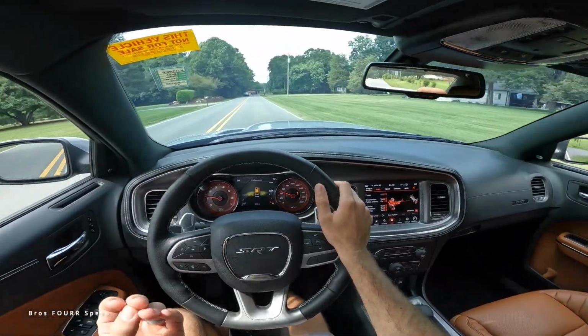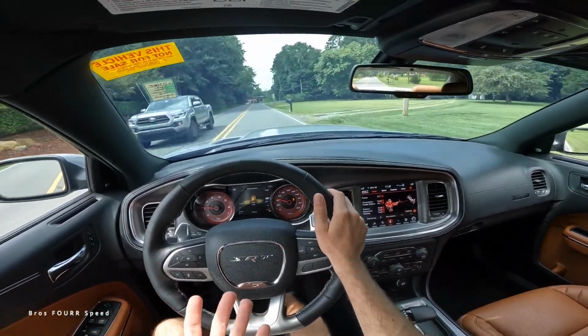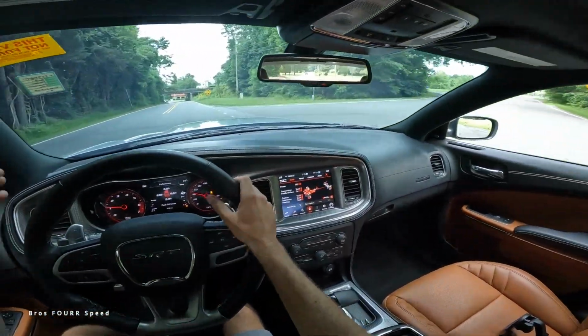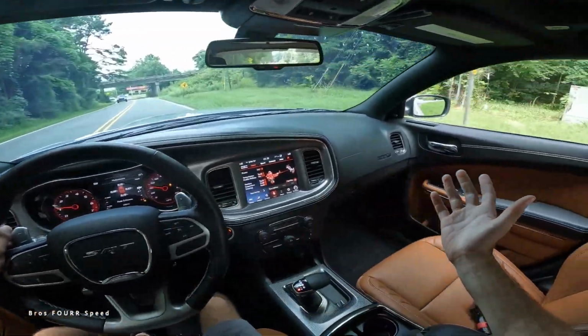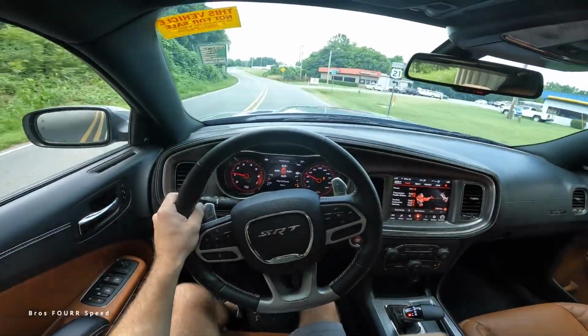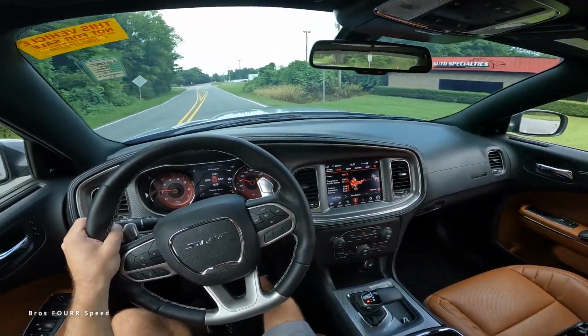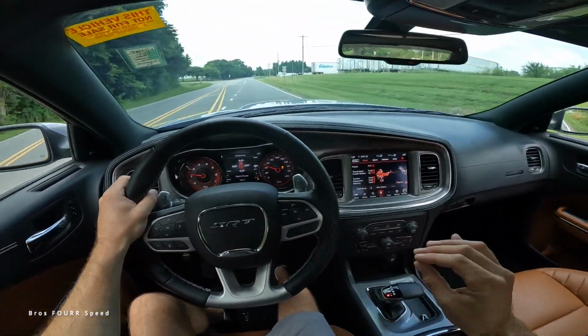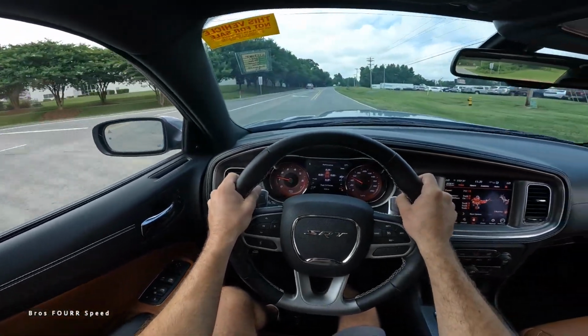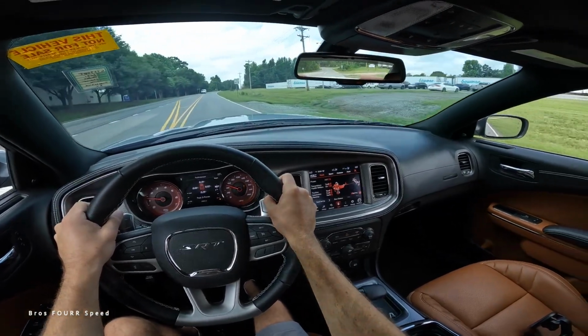They've done a lot of things for customers as far as even putting Hellcat engines in non-Hellcat vehicles, like the Durango. So maybe they will do that in the future. Maybe we'll see something different, who knows? But it's definitely a very cool, family-focused, performance-oriented sedan. But that is going to wrap it up for this Dodge Charger SRT Hellcat Widebody.